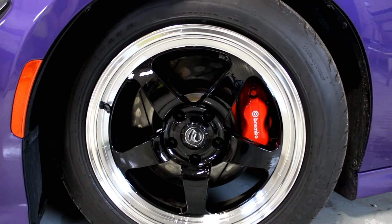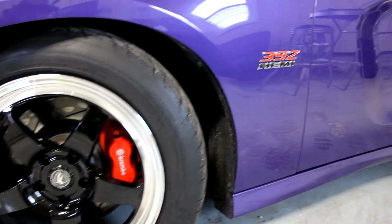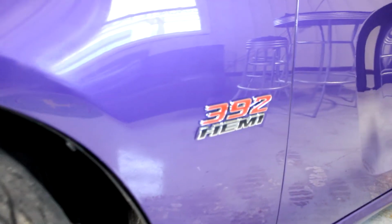And so how many pounds is it sitting at right now? Right now, about 22. 22? Mm-hmm. And you said it's making how much? Right at 1,100 horsepower to the wheels. It's no small number, that's for sure. What's your best track time? In the 8th, I'm right at a 6.162.